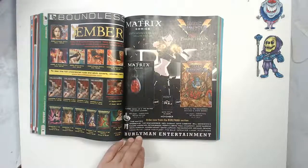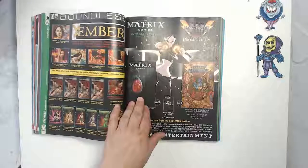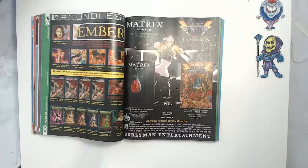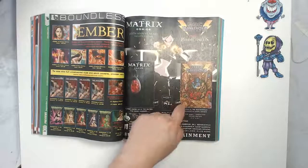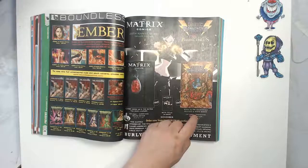And then this is Burly Man Entertainment. I'm surprised they're coming back out with this. This is, I think, the Wachowskis. They originally owned this company. I don't know if they still do. I think it's theirs, but they produced these. Doc Frankenstein with Steve Skroce.